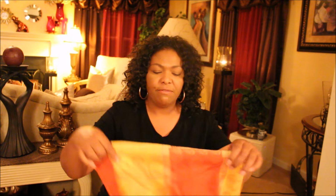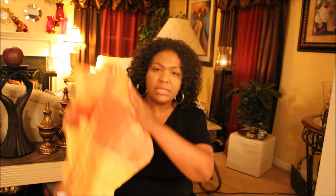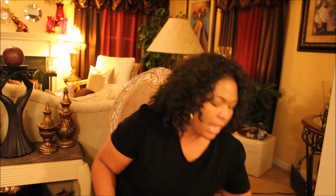So, okay, I don't want to show this piece because I'm actually getting ready to send that out to someone. So yes, I got one, two, three, four. So I just got a set of four of these. I thought that it was six, but it wasn't. And the color this week is yellow. So anything that was yellow was 50% off.